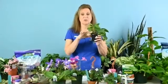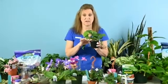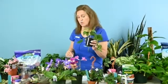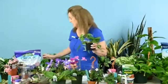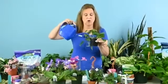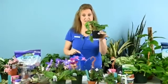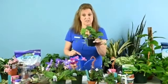When you water the plant, you are going to want to allow it to dry out somewhat before you give it a full watering. So what's a full watering? A full watering is when I decide it's time, bring it to the sink is the best thing. Water the soil until the water comes out the bottom of the pot. That's a full watering. That's how you're going to water your pothos and your philodendron.